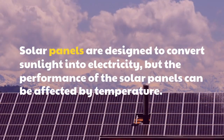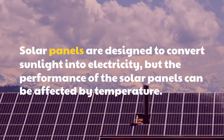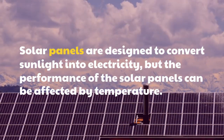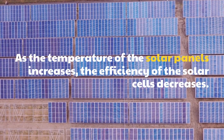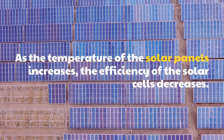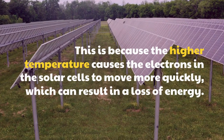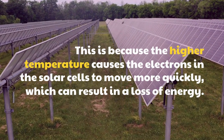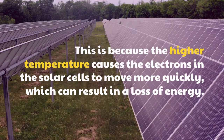Solar panels are designed to convert sunlight into electricity, but the performance of the solar panels can be affected by temperature. As the temperature of the solar panels increases, the efficiency of the solar cells decreases. This is because the higher temperature causes the electrons in the solar cells to move more quickly, which can result in a loss of energy.